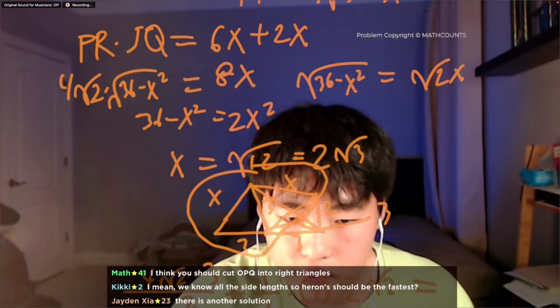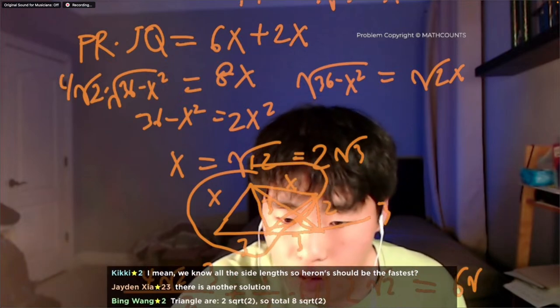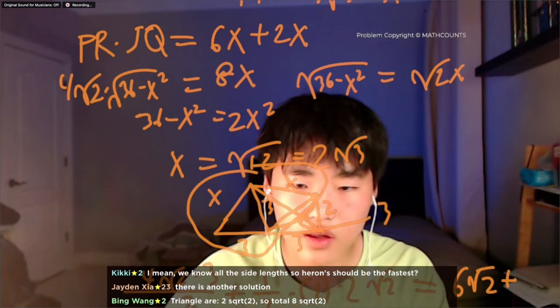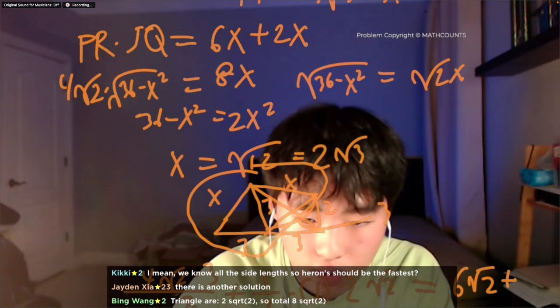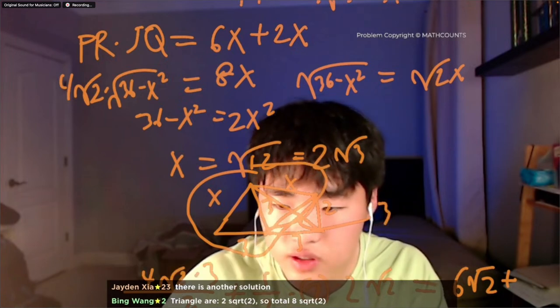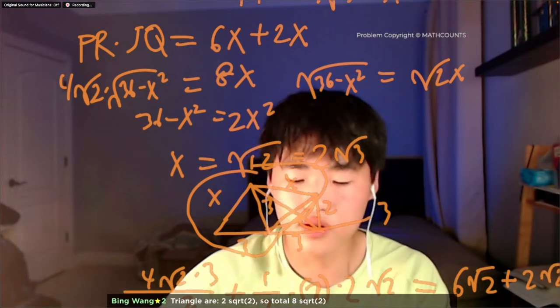6 square root of 2 plus, wait, you don't have to do 1/2 actually. Yeah, it should be 1/2 times 2 times 2 root 2, and then plus 2 root 2, so it should be 8 square root of 2. I think that's the right answer.